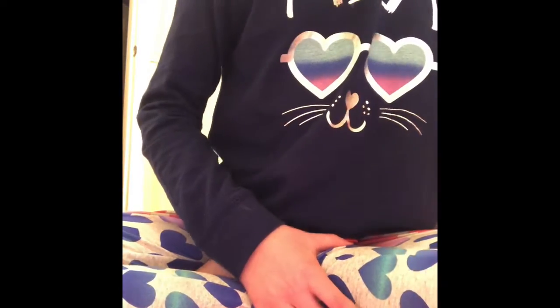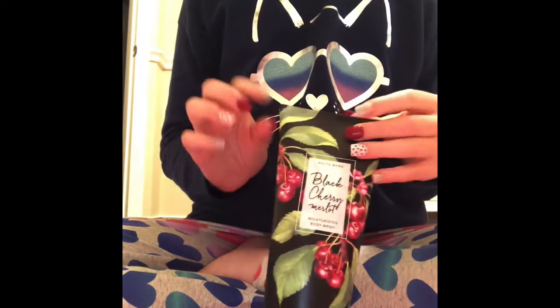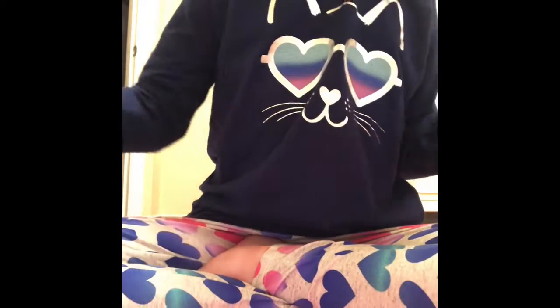So I got this Black Cherry Merlot moisturizing body wash. This is a very nice, creamy moisturizing wash. It looks like this and it smells super good. I love the cherry smell to it. I got the hand soap of this yesterday for their $3 hand soap. Absolutely love this. I totally recommend this scent as a candle, as a hand soap, or as a body wash.